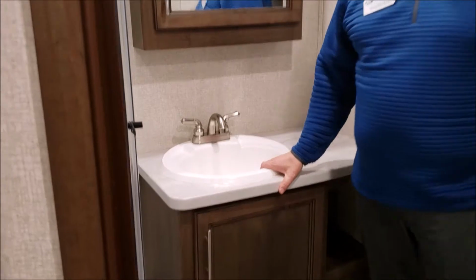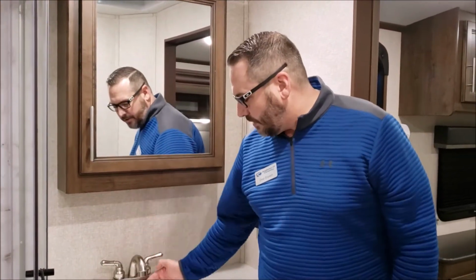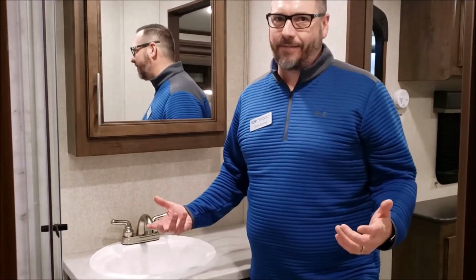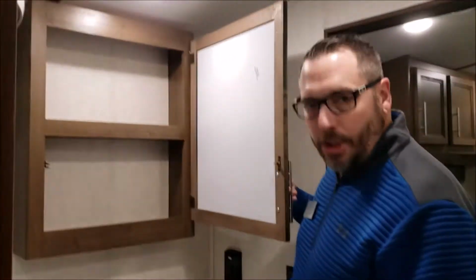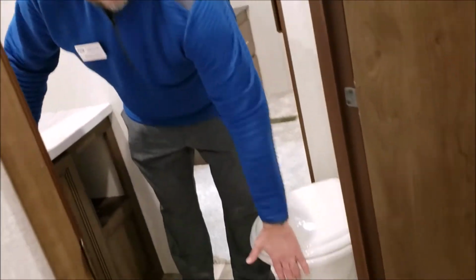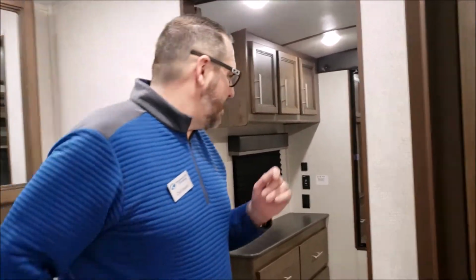Huge sink. That's something that's unique for Cougar. A lot of them will use that small sink, and they actually use a real tiny faucet here. So to be able to brush your teeth, wash your hands and everything, it's just a pain. So we actually extend the faucet clear out so it's easier to do that, and we give you a huge medicine cabinet. As far as the toilet goes, it is a porcelain foot flush toilet. So we don't use any plastic toilets. We upgrade it standard with a nice porcelain toilet. So let's go on into the bedroom.